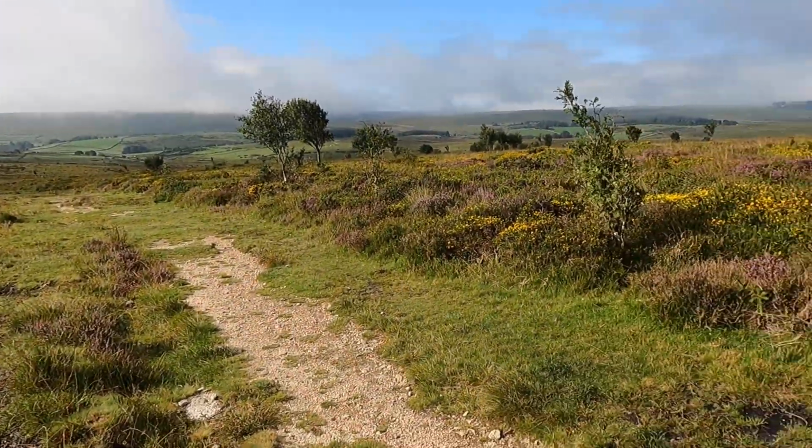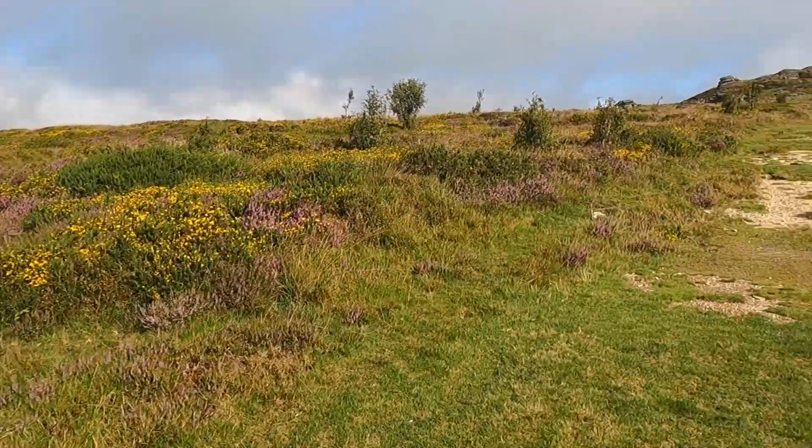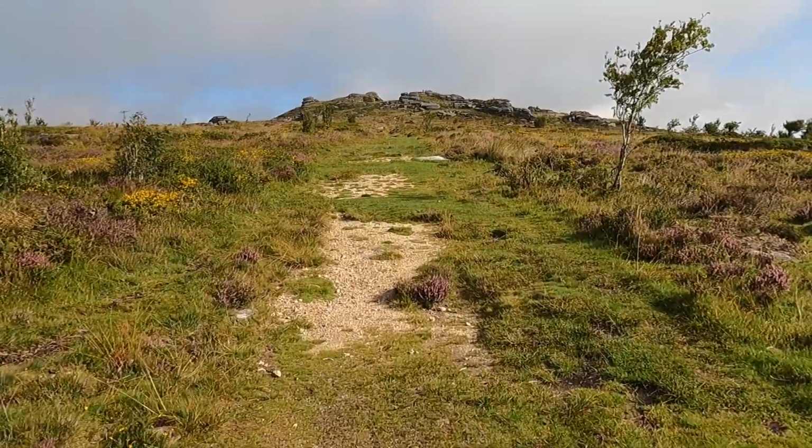Weather's cleared up nicely again. I'm just approaching Belstone Tor. It's a very prominent tor, so I've read that there's some really nice views up here.